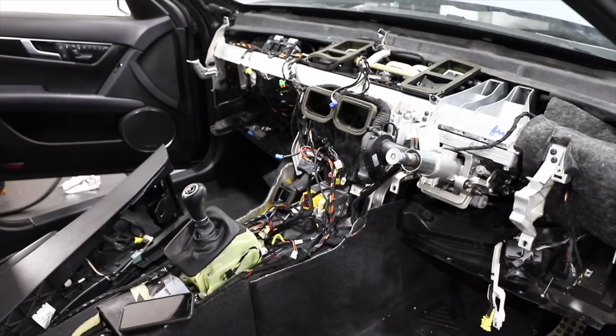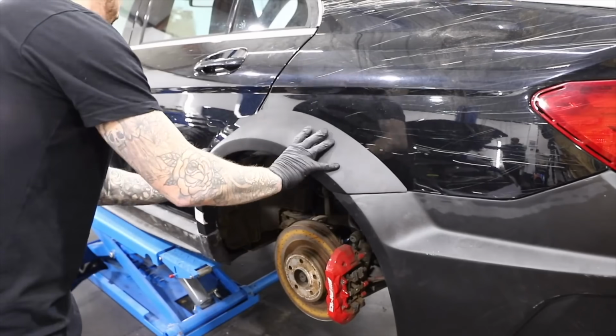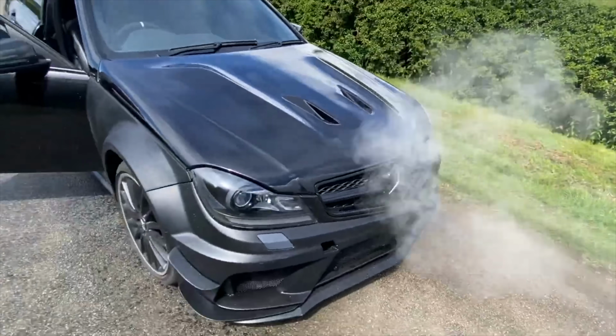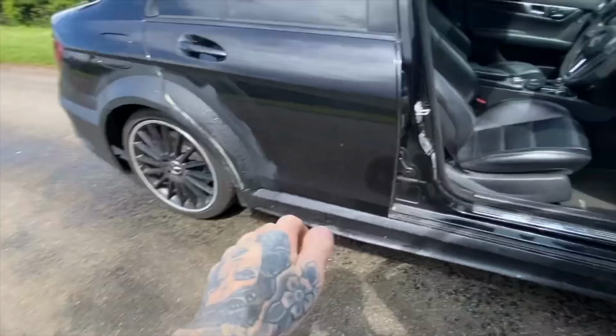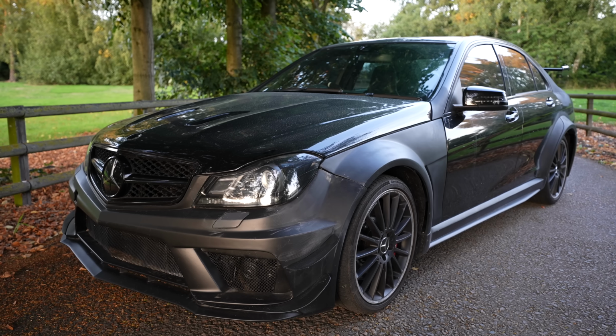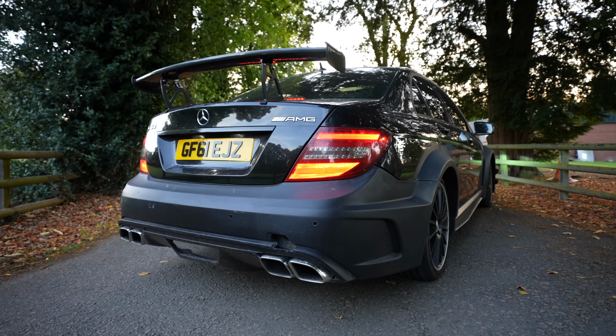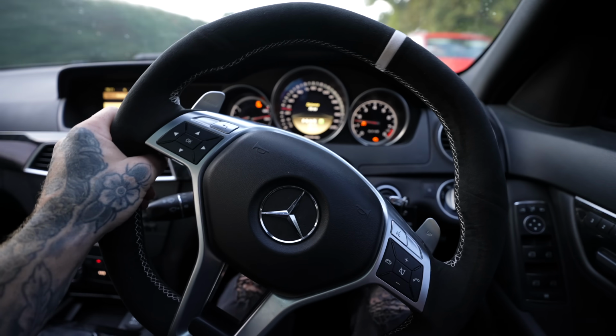I definitely bought this car with my heart. I've had to change dashboards, fix warning lights, I've fitted Black Series body kits, all for it just to break down when I took it on the road for the first time. Well, we're bound to get some issues. But in the last video, I finally got it on the road for good. And it was so close to being done.